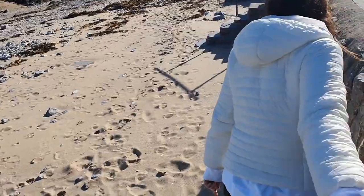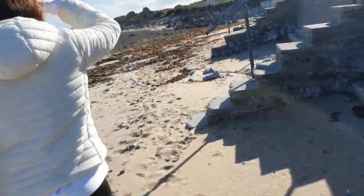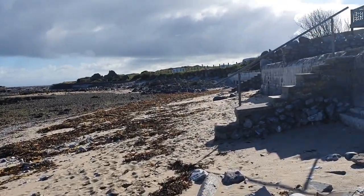We changed our minds. We've come back from the coastal path. We just feel like we can see ruins in the distance and we want to reach those ruins because we get the feeling that it's down this way. Oh, we could have gone to the caravan path. Oh, yeah.